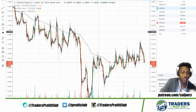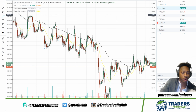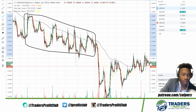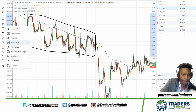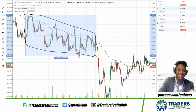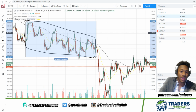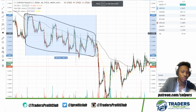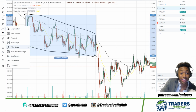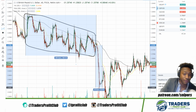So let's go back to price previously. If we're looking at the Great Britain pound and where price was in this zone, price was in this zone for about 18 days. So 18 days is when price was basically in the market. After price was in this market for 18 days, they took it back. They dropped price for about a day and 15 minutes.